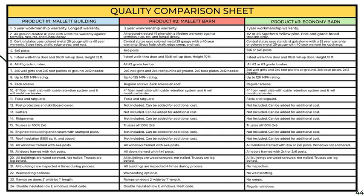Let's continue on. All number one grade lumber. I know of no other company doing that. 130 mile an hour wind rating. Zac screws. And if you go across, every time I go across, look at that number three building. It doesn't have all these things. That's why the Mallett building costs more.